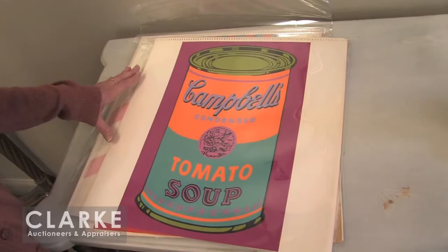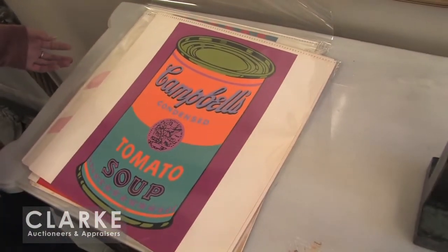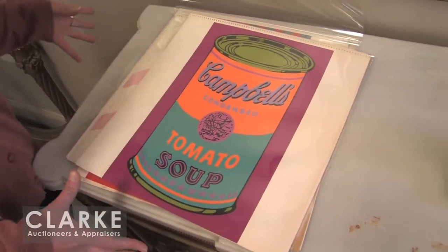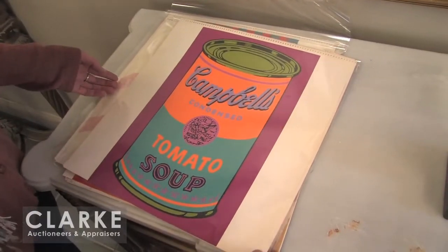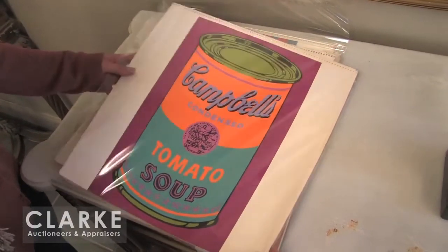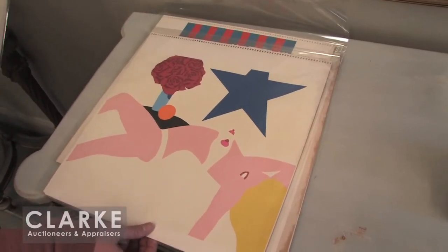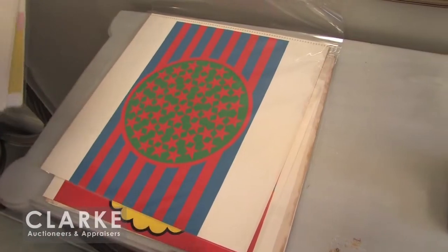From a Manhattan apartment, we have a collection of silk screens. They were done for Bannier, printed by Multiples in 1968. Here we have the iconic Andy Warhol Campbell's soup can in nice bright neon colors. All of these have copyright information on the back. This one's a Tom Wesselmann. You've got the classic nude. We have a Robert Indiana, the Stars and Stripes.